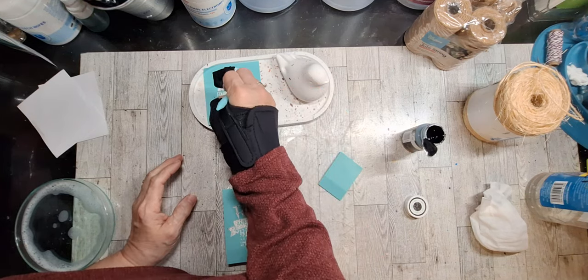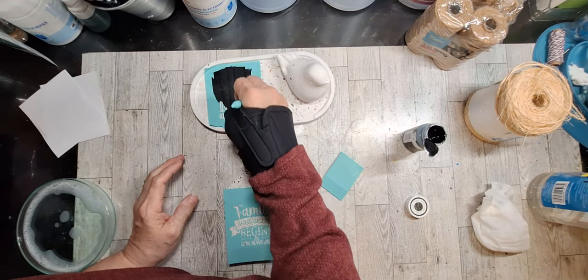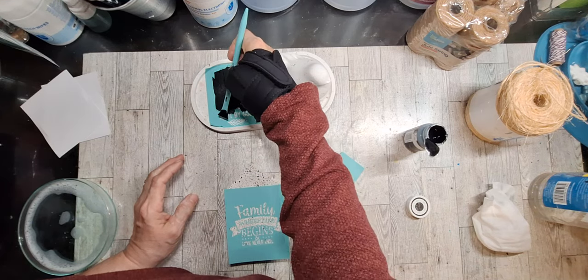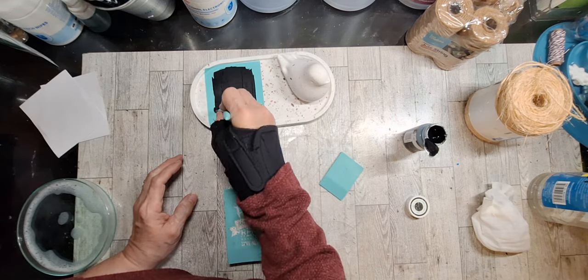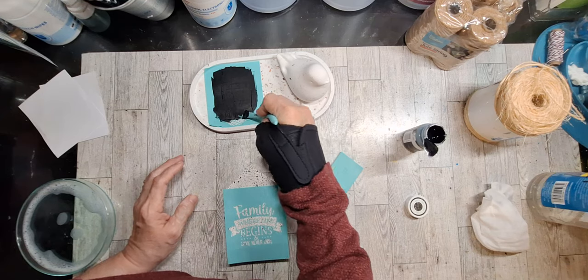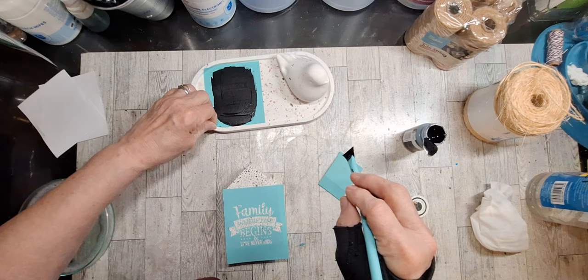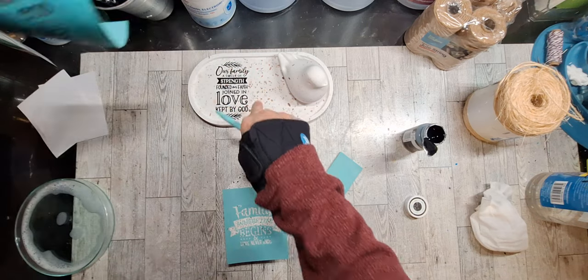And I am being a little bit careful with the paint, because I do not want to get it on any of the piece where the stencil is not. Okay, we're gonna pull this up and hope it does good. Oh, and it did. Okay.